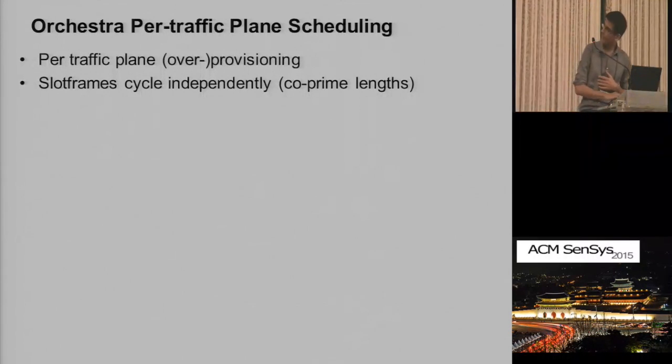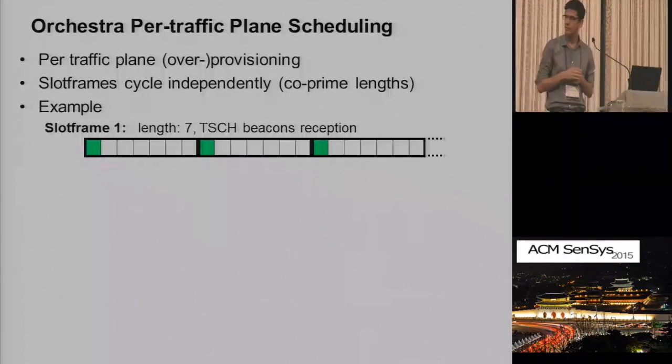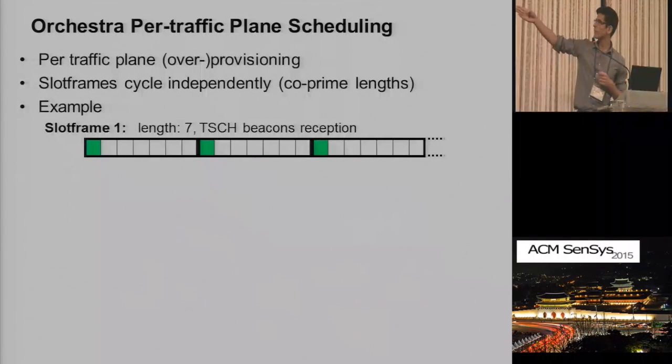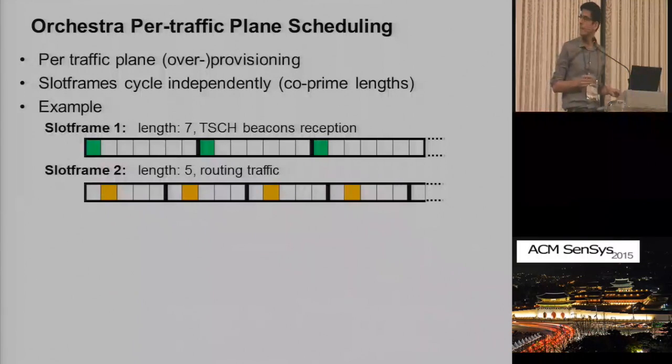So I'm going to show an example here. We have a first slot frame at the MAC layer for TSCH beacons, of length 7, and it is for receiving TSCH beacons. It has a single green slot installed, and this single receive slot is going to cycle every 7 slots. We have a second slot frame for another traffic plane, independent of the first one. That one has a different length, length 5. It has a single slot, a rendezvous slot, the yellow one. It's used for routing neighbor discovery.